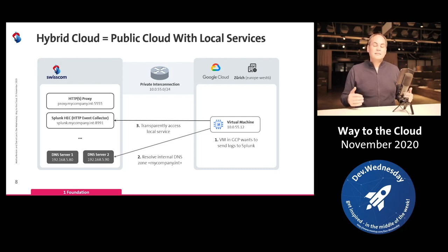So an additional step that we had to do was to configure. Well, actually, we created our own DNS resolvers on the Swisscom side. We ordered them from DNS engineering. And we configured them on the Google Cloud side to be available.